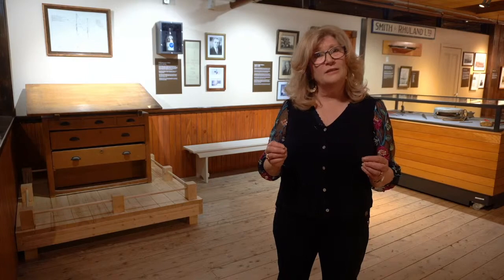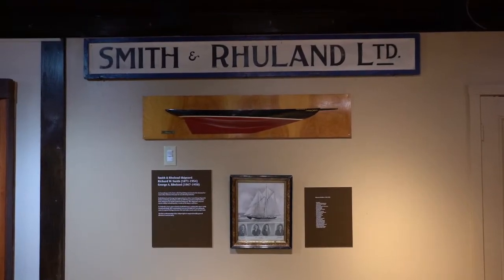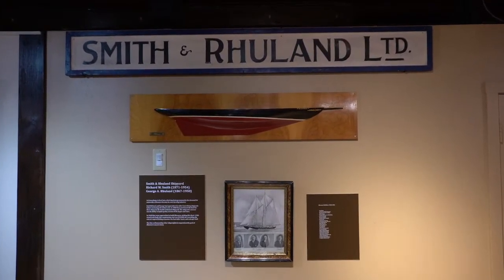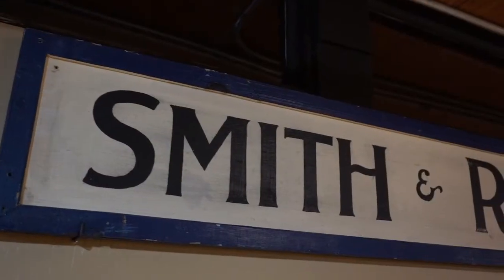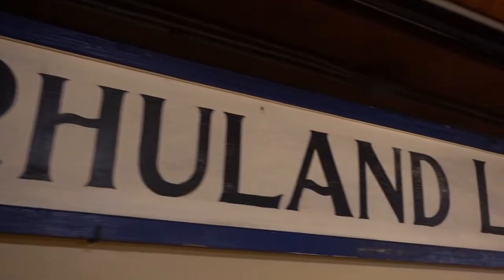story. And that is naturally those men at the shipyard, the Smith and Rhuland shipyard. And that's where all of their hard work comes into fruition. And we see the beginnings of what this icon's going to look like.